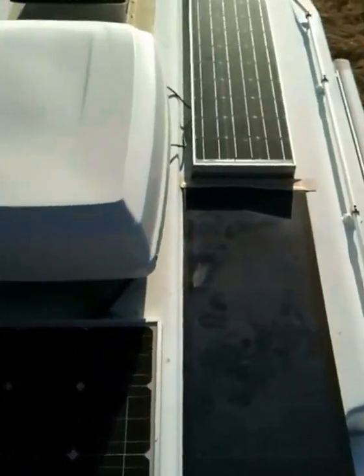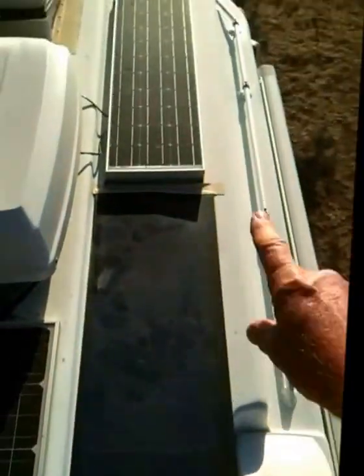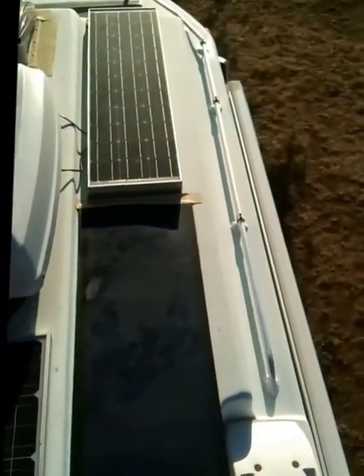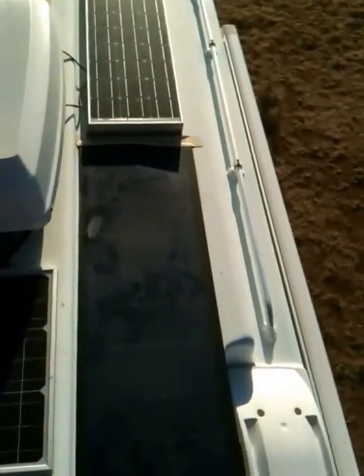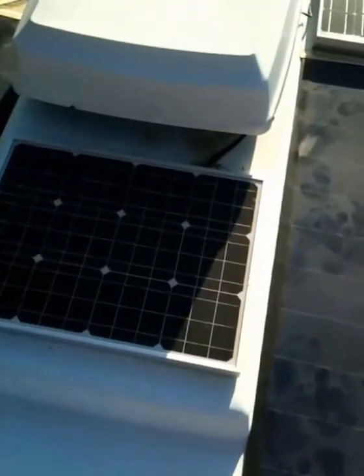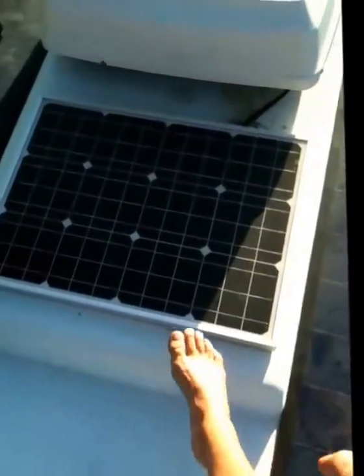Footprints. Everything's sealed really well up here. No leaks, no problems. That was the original solar panel, and I think it's an 80 watt. I'm not positive. I have these numbers written down if someone really needs them. And I added 1, 2, 3, 4 more. And this is a 50 watt.